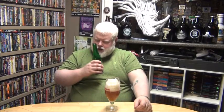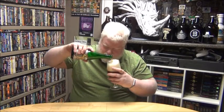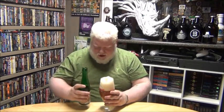Scent. Even through all that head, you get a very, very apparent apple and vinegary scent. Even more so that way. Like apple vinegar and oak. Yeah. Wow. Well, a little bit left in the bottle. Doesn't smell skunky, just smells vinegary, sour, appley, and oaky.